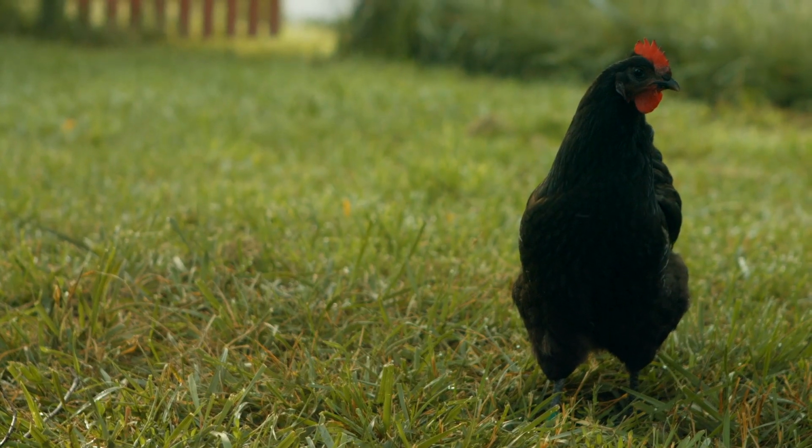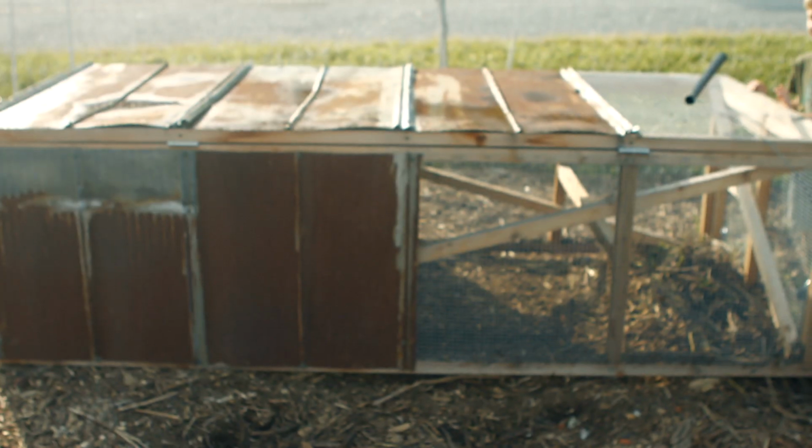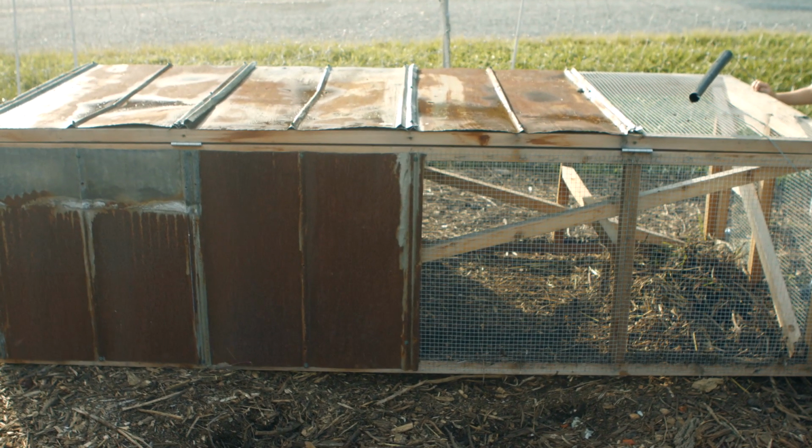When designing or buying a chicken house, you need to think about 4 things primarily. 1, it needs to provide shelter from the rain and from the snow. You can have your shelter open on top or even on the sides, but you need to have at least 75% of it covered to provide adequate shelter for those things.